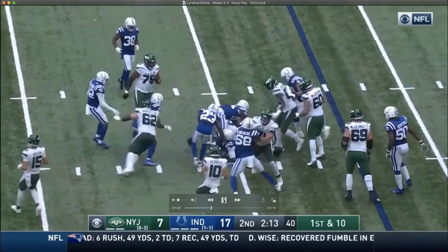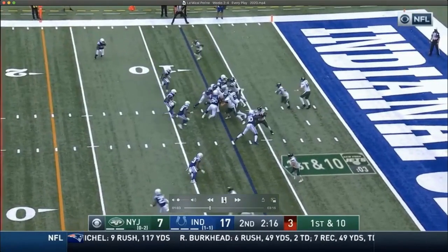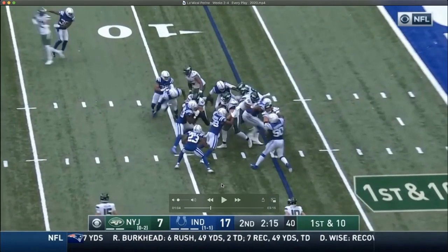Okay. There's nothing doing there. Look at the offensive line. There's nothing going. Now, he could have probably squeezed to the left right there. But other than that, look at that hands to the face right here, too. You guys see that? Look at that hands to the face, man. That's baloney. So there's nothing going on here.